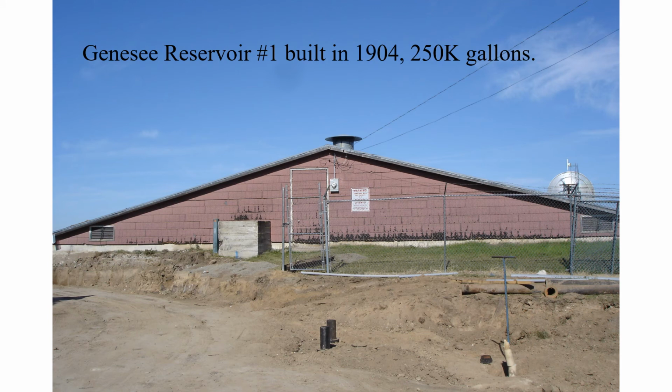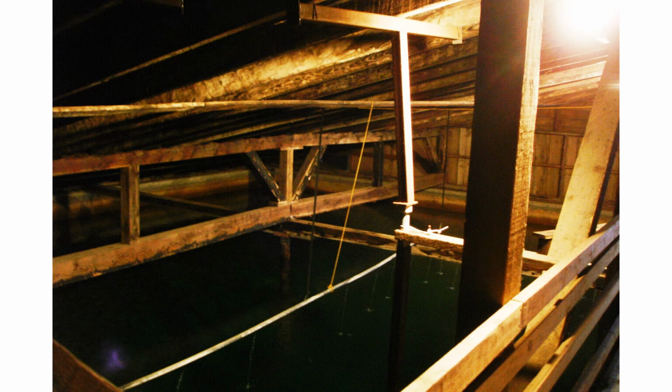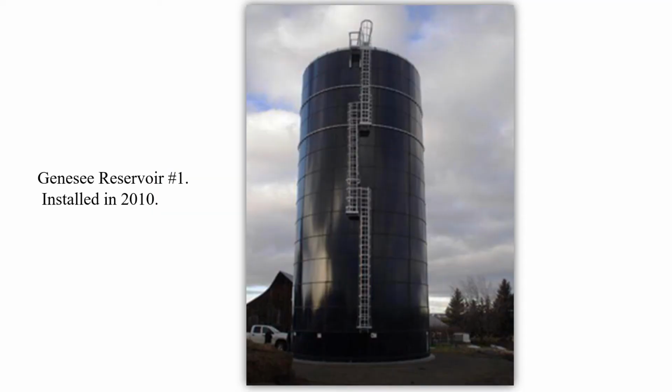Now, the original reservoir that was built in 1904 was sat up on top of the hill. After it sat up there for a couple of years, they put a covering over the top of it. And many of you remember that. Actually, if you went inside and took a look at it, you could see how old it was, because we've actually got round logs up in here that were used to support the roof when they finally went ahead and put it on. A very old structure, and definitely not the best resource that you would have for water storage today. And this was the one that was replaced with our new reservoir number 1, a much more modern system, in 2010.